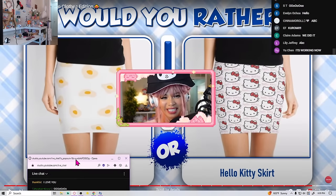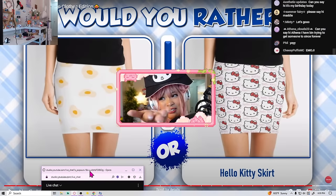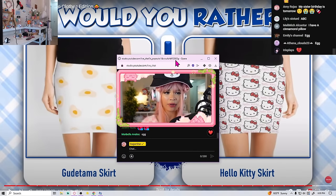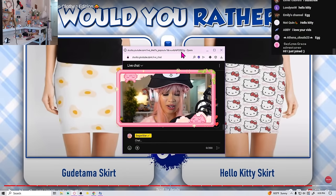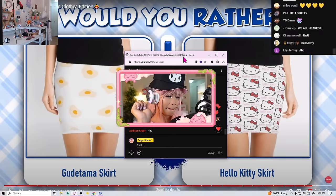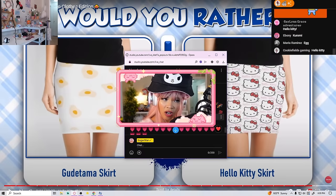Okay, y'all, what are we picking? Egg skirt or Hello Kitty skirt? This is just an egg skirt. It's not even a Gudetama skirt. It's an egg. Let's be real. These are just eggs on a skirt. Okay, ready? Comment what you guys pick. 3, 2, 1. Roblox girl!